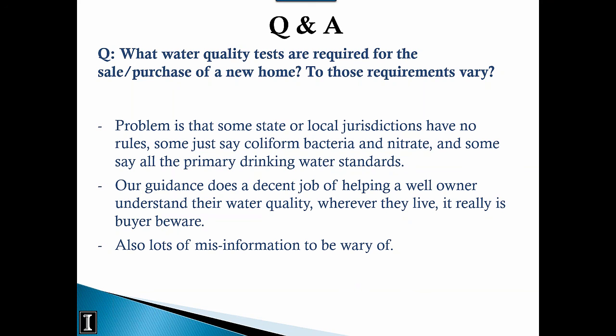There's naturally occurring things like arsenic in a lot of places in the country. And so that's why we feel our guidance does a decent job of helping well owners understand what their water quality is wherever they live. And that's also why it's buyer beware. And lastly, there's a lot of misinformation out there as well.